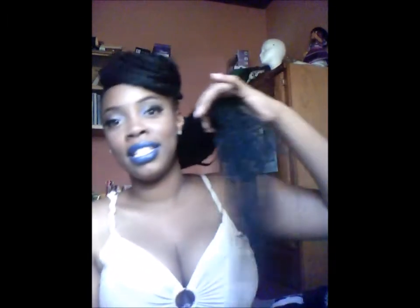I have used a leave-in conditioner before, and it was the shea butter leave-in conditioner, with a white bottle and a sort of orange cap. But I've been trying this because I am natural. I have my little braids, but I am natural, so I do put this in my hair, especially since I have it in braids.